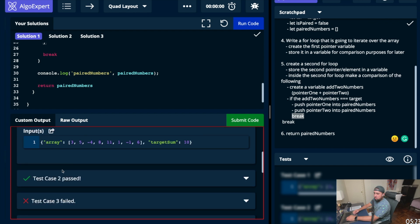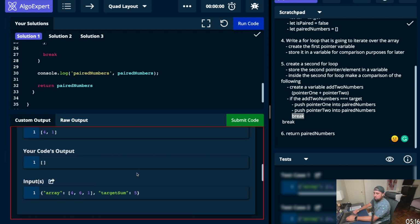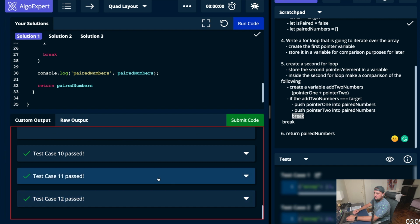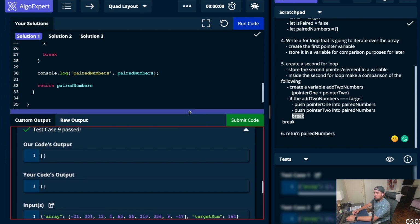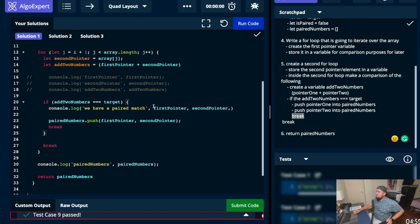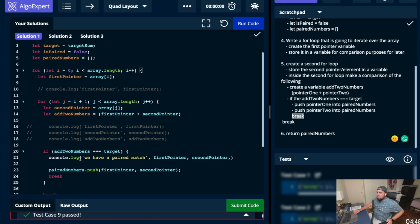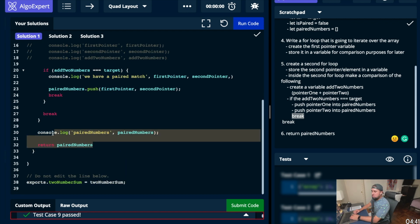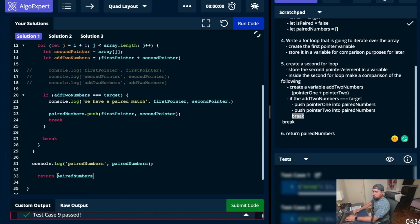Empty? Why? For one, why did these pass in? Empty. Empty. I'm not capturing something. What's this here? Where am I? Oh, because I'm still in the for loop. I need to get out of that. So this needs to be out here, I believe.